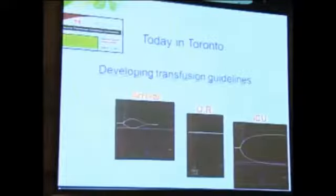So we're now working on developing guidelines. There are a few guidelines that have come out based on TEG and ROTEM, how to transfuse patients in trauma. There are good guidelines for cardiac surgery, for liver transplantation, a few guidelines for trauma. They are reasonable, but they may not be that great yet. So we're trying to work on developing new guidelines based on the ROTEM.